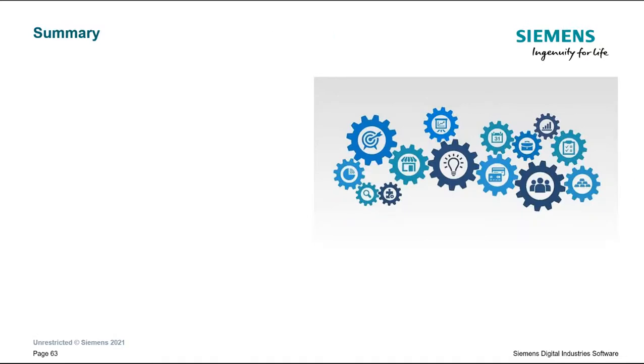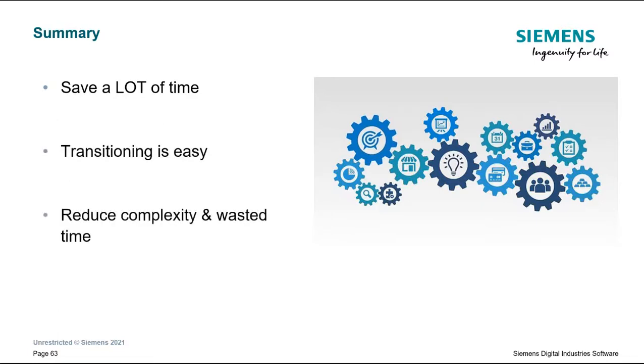So to summarize, I covered how Siemens CAD and our PDM solutions can save your team a lot of time through the handling of large assemblies, making changes much faster, better surfacing, and consolidating the number of tools needed. You don't lose your work, and learning the software is easy, and leveraging PDM will help reduce complexity and wasted time.